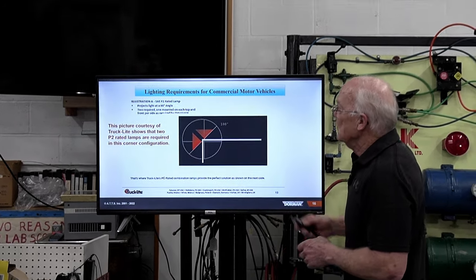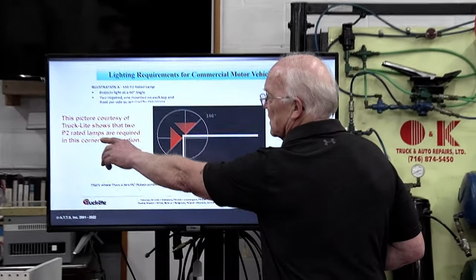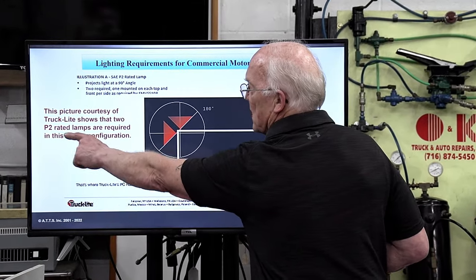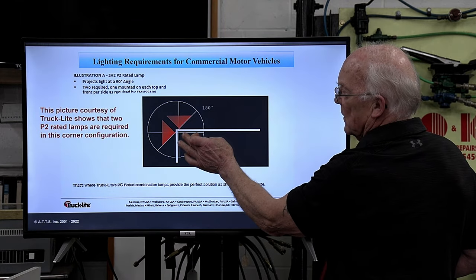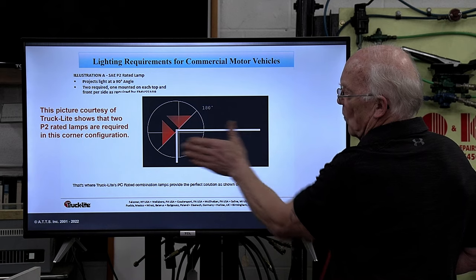So now let me get back to this. Now this picture, courtesy of Trucklite, shows that two P-rated lamps are required in this corner. So if you see the corner of that vehicle here, you're looking at it from the roof over here.